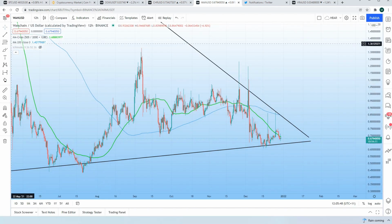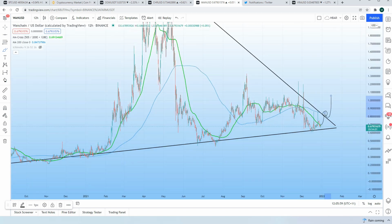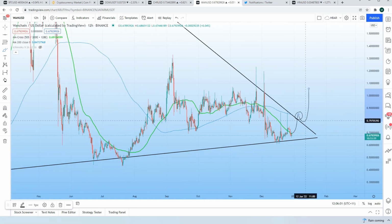Yeah. So what I was saying the last time we did a video on Wanchain, I'm looking for a break and close above this trend line. If we can see something like this, a nice daily candle close and retest, that would be very bullish. And I would be looking to buy. I'm currently not holding any Wanchain, but we are looking to buy a huge amount, 100,000 plus coins, when we get a break of that trend line.